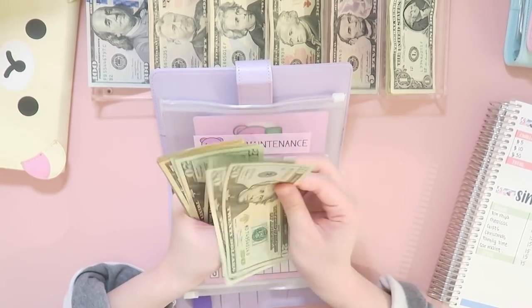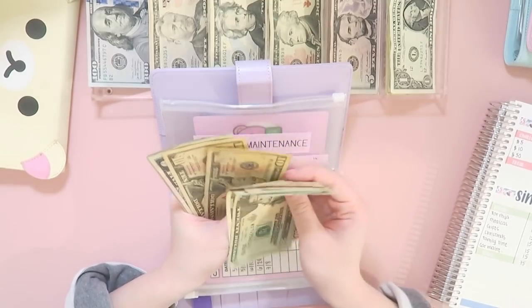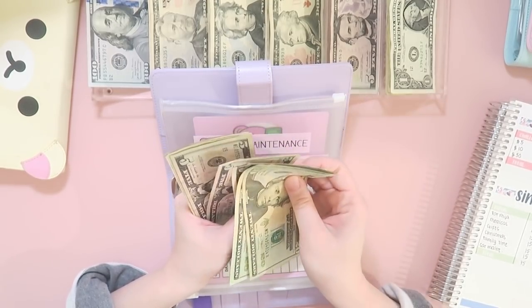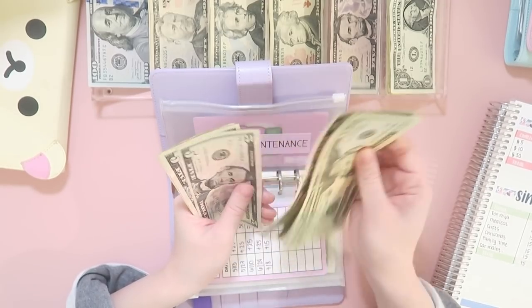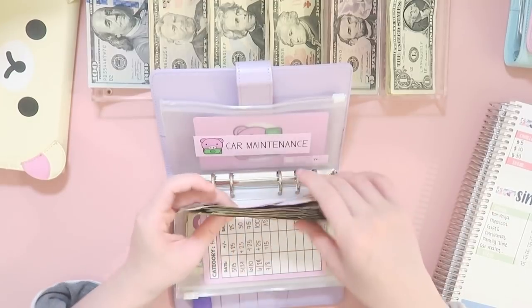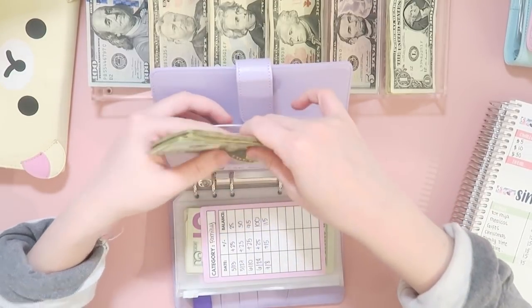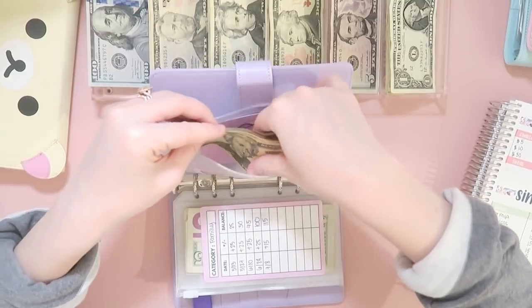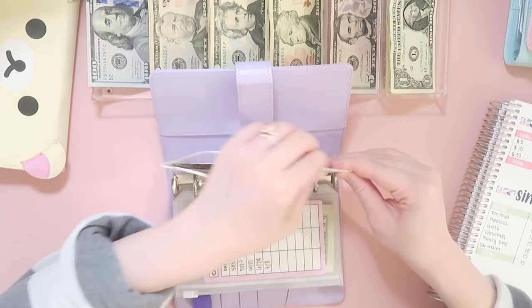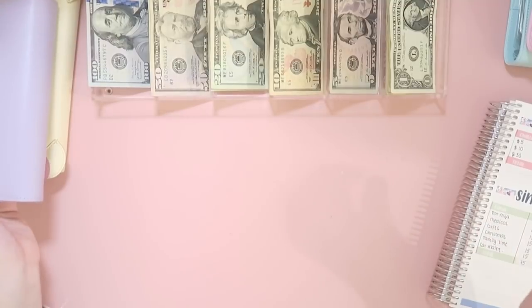We have 20, 40, 60, 80, 100, 10, 20, 30, 40, 50, 60, 65, 70, 75, 80, 85, 90, 95, 200, 205, and 210 for our car maintenance. So I really need to switch out the bills in here because it's getting really chunky. And then that's it for my sinking funds.